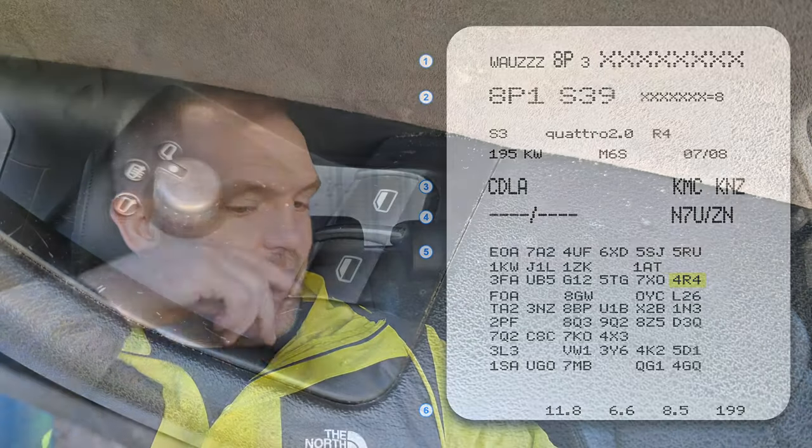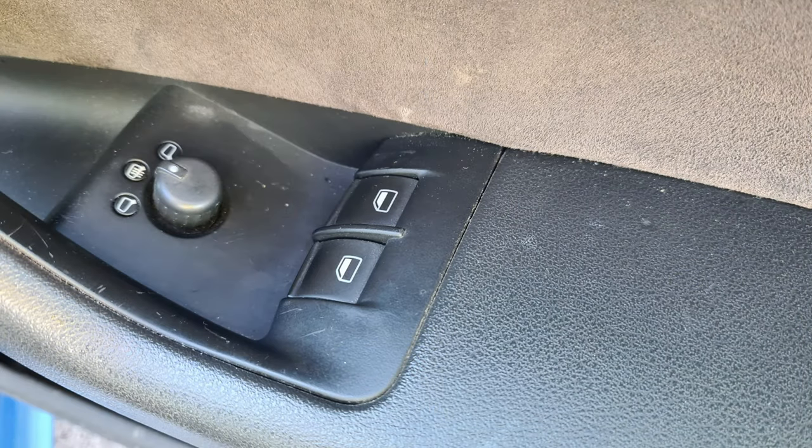So the next code is 4R4, which stands for power windows with comfort operation and circuit breaker. I think the comfort operation is the one touch operation as we know it, where you press it down once and it goes down all the way, press it up and it goes up all the way. Circuit breaker, I don't know if that's an anti-pinch mode, where if you put your hand in, it will drop back down. Or if they're frozen, it won't allow you to blow the fuse. Not sure, but that's what that code stands for.